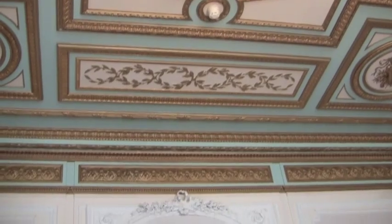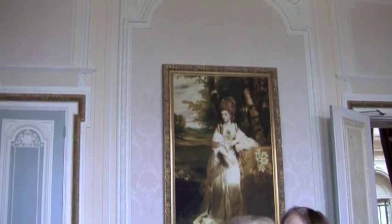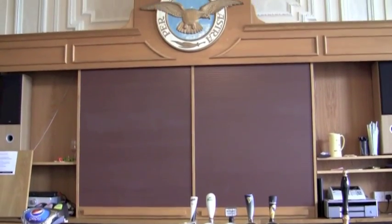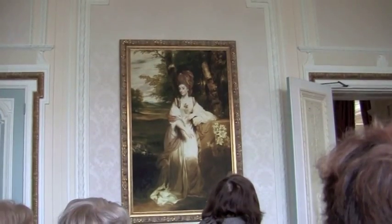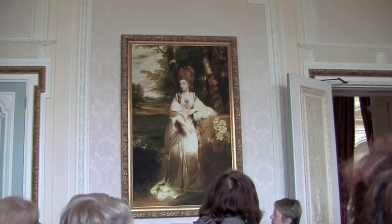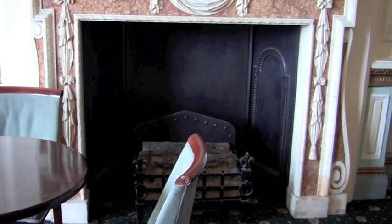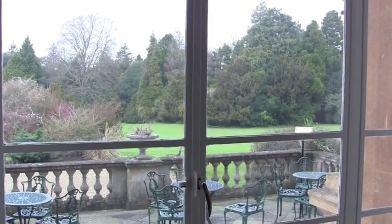So this was the original dining room, and there are lovely pictures of that. The dining room has become a bar. That's the fireplace. This is a Reynolds of Lady Danfield. It's now in the Tate, and I discovered it's not on display. So it used to be there in the original. Then, of course, there's the copper frame. This is the fireplace that was in the entrance hall.